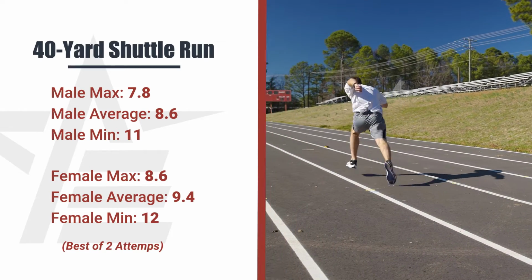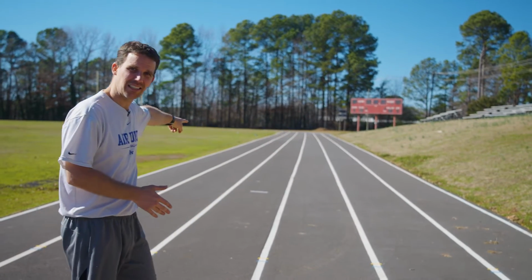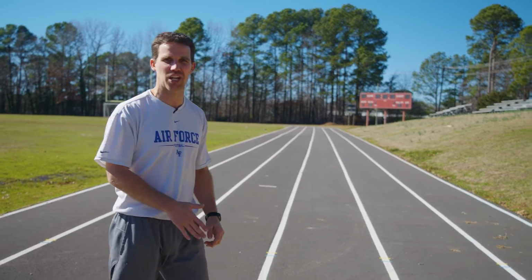So we've already measured out 10 yards, and we're gonna go there to the white line, and we're gonna come back. We're gonna go there again and come back, touching each time, all right? Now, if you want to do a really bad shuttle run, which obviously you don't, but let me show you the common pitfalls. First, this is a short sprint each time.